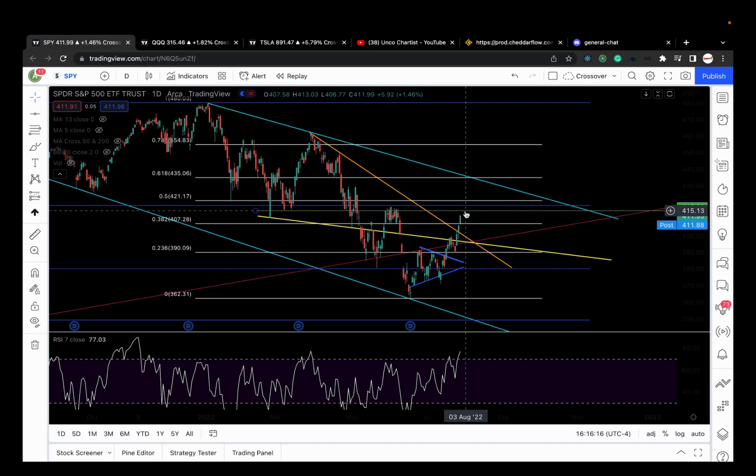Okay, guys, so those are the levels that I have for you guys. I hope you guys understood that. I believe you guys do. Just know the levels, know the trade setups, and just trade it.